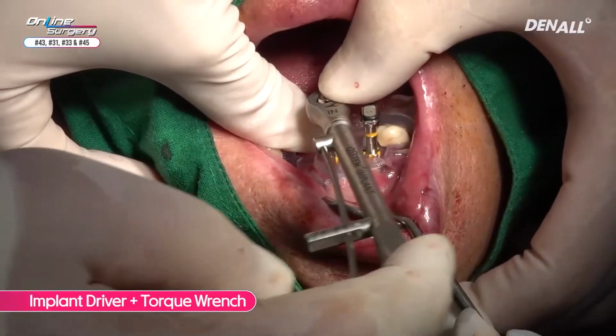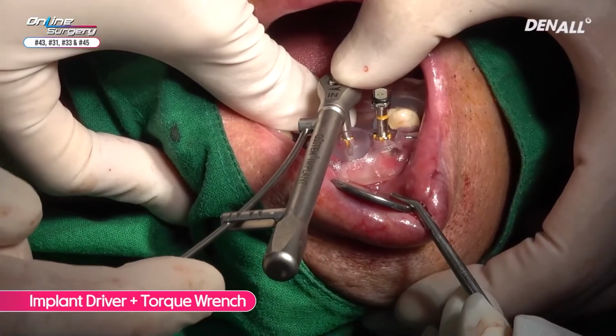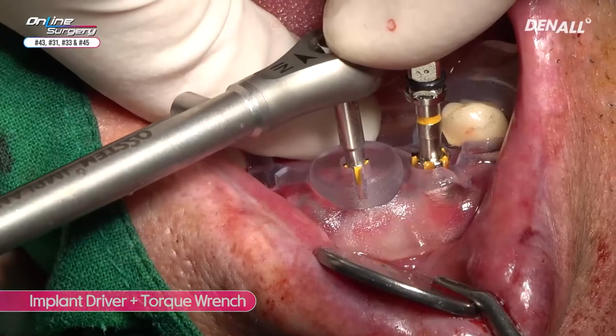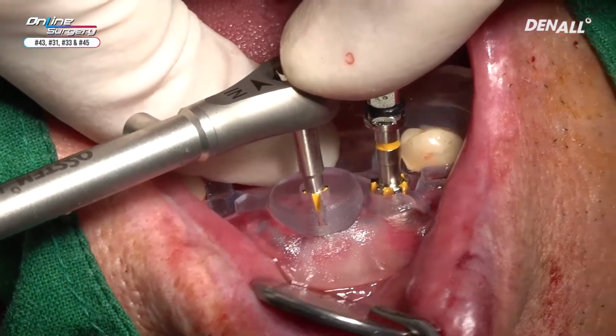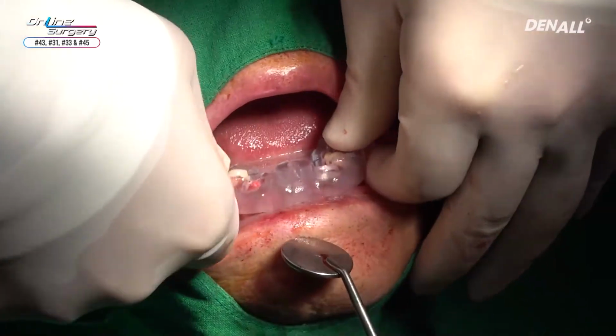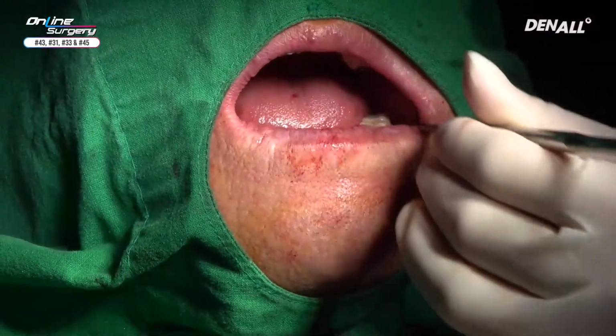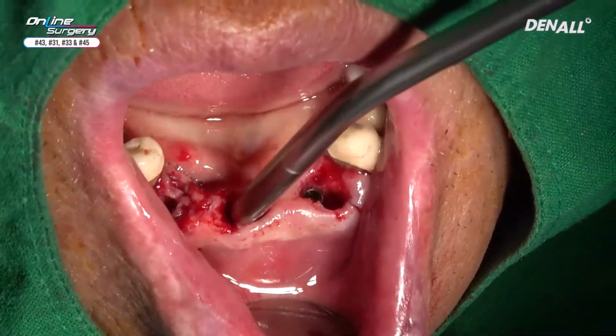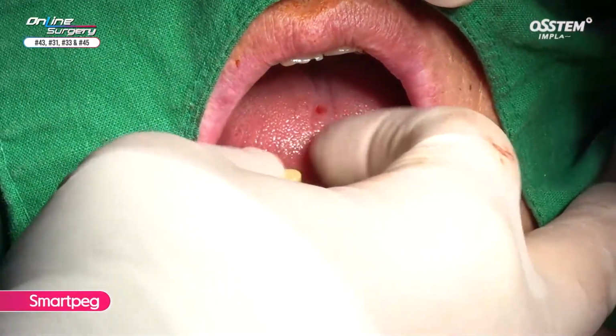We're almost done. It's over 30 newtons. Implants are now placed. Because it's an immediate implant placement case, I place the implant slightly deeper.